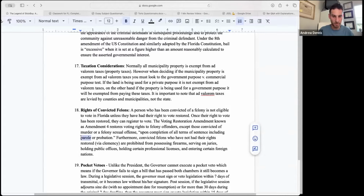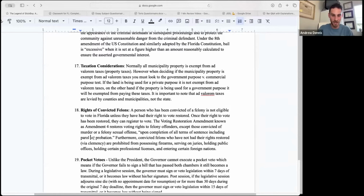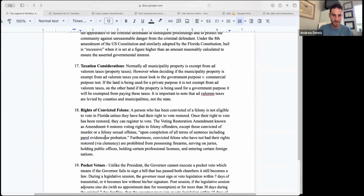See, this is parole. I'm so sick of people writing parole evidence rule. That's parole evidence, right? And this is parole like that.